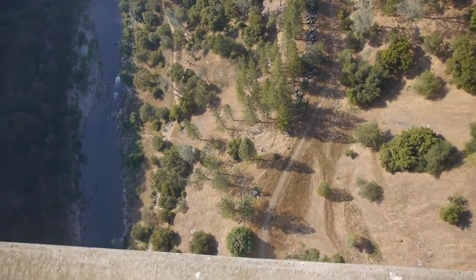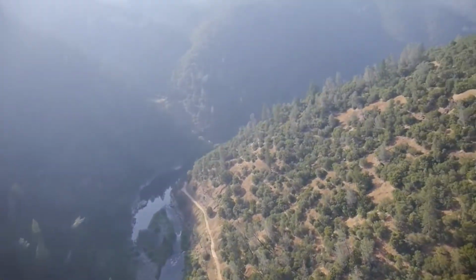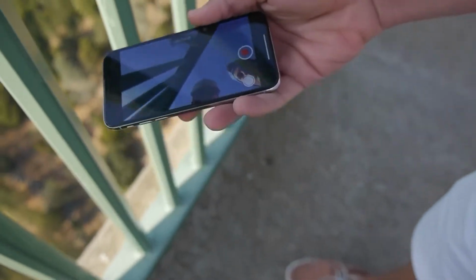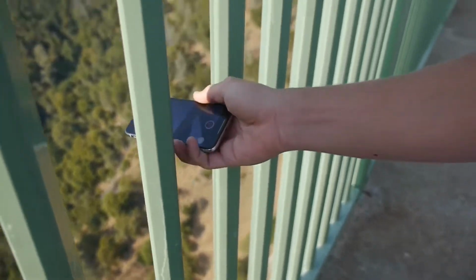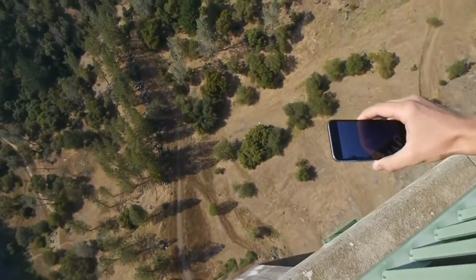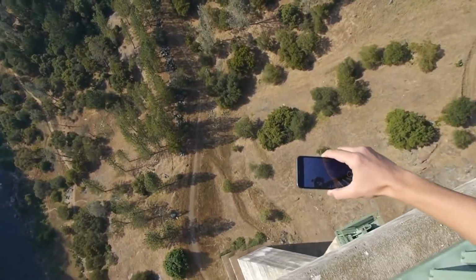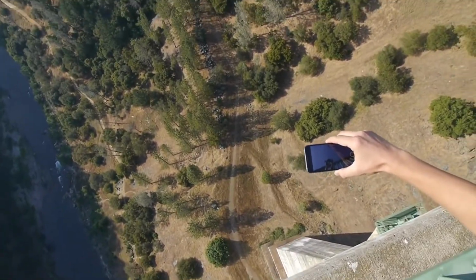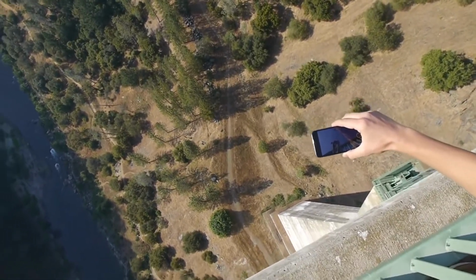How tall this really is. Beautiful view. Okay guys, so here's the phone. We're going to be recording on it as well, just to get the footage, hopefully. I'm literally putting this camera through the metal frames here off the bridge, as you guys can see. So my camera is sticking out completely. So let's go ahead and drop it in 3, 2, 1.